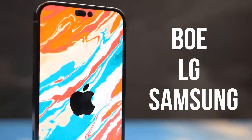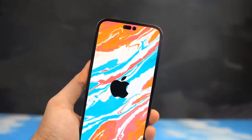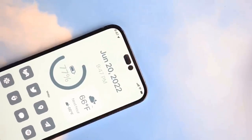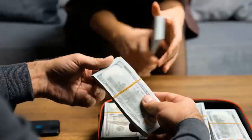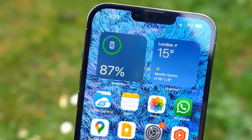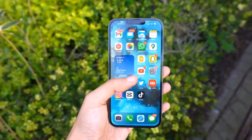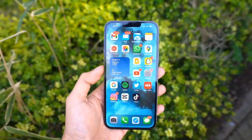Somewhat reliable leaker Apple Pro has claimed 3 of the 4 iPhone 14 models are tipped for a price hike, but it's definitely just a rumor. However, it's a rumor a lot of people are buying into, as a subsequent report also claimed an iPhone 14 Pro price hike is in the works.